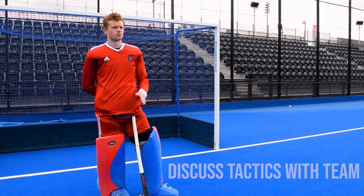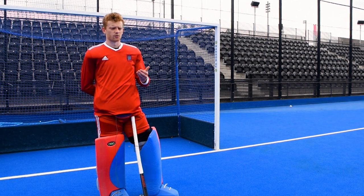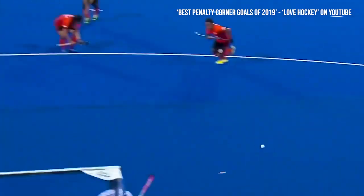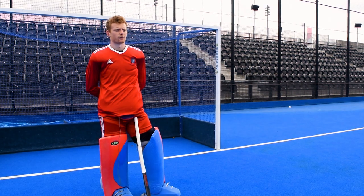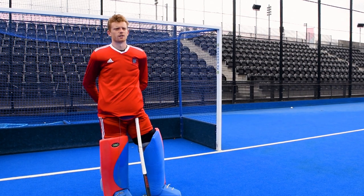Depending on what number corner it is or what stage it is through the game, I'll then, as the goalie, try and take a lead on how we set up as a defence. You do video analysis before, so then you know what their main threats are and what their main ideas are. If they have a back-to-injector, you might run a routine which tries to cut that out.